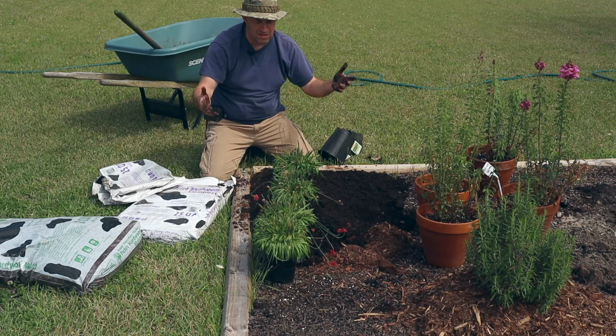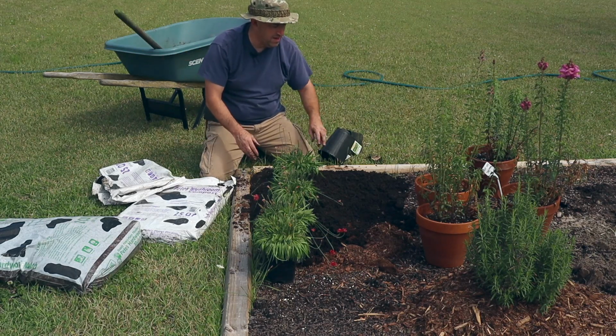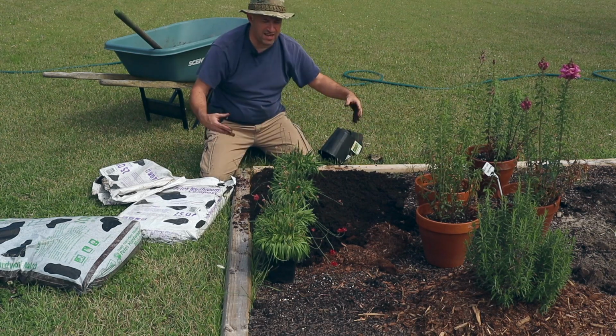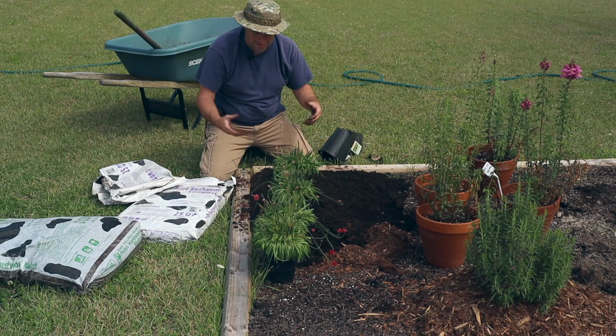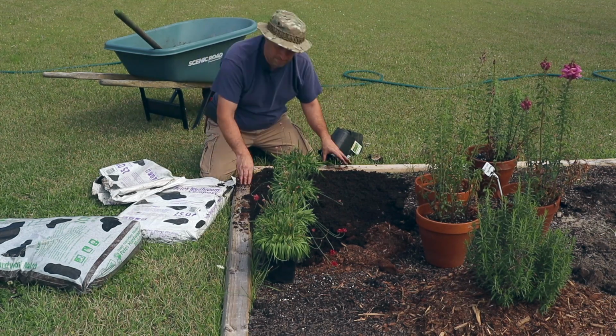And the plants, they will thrive. Again, I've done it elsewhere in my garden. It works quite well. It's unconventional. It's not the norm. I wish I had nice, soft, fluffy soil to plant into, but we garden with the hand we're dealt, as it were.